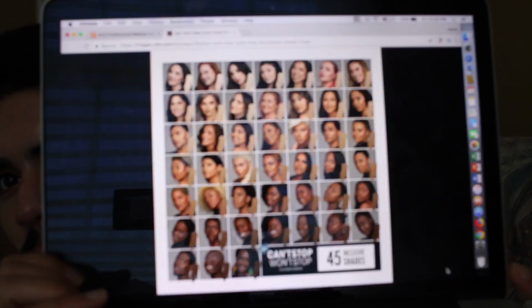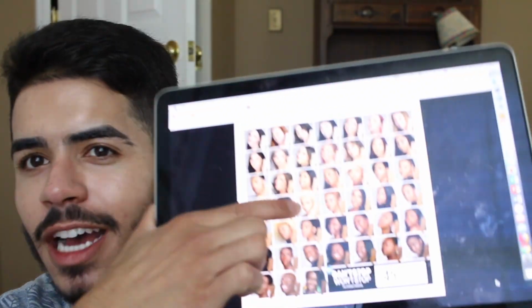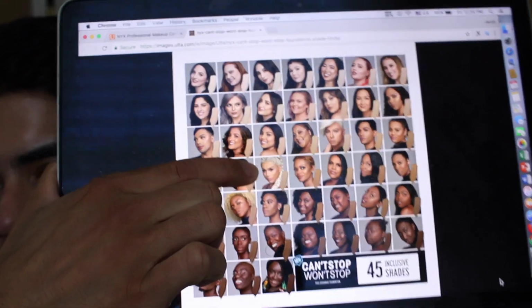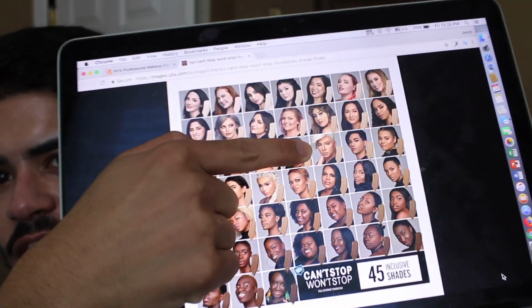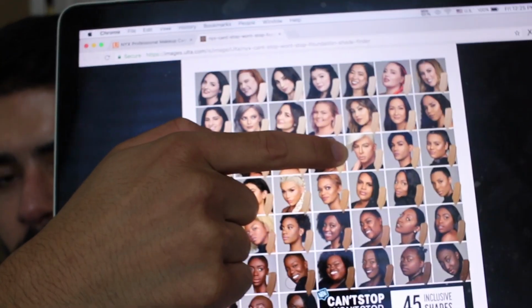As you can see here, we have 45 shades. Initially I had picked up the shade Caramel, which is what this model right here is wearing, the one with blonde hair. It was definitely darker than my skin tone currently, and it was also a little too orange, but I feel like that's just how it came off on my skin because I'm a little bit paler right now. I went ahead and popped back in the store and got my correct shade, which is what this model is wearing, and that one is the shade Classic Tan.